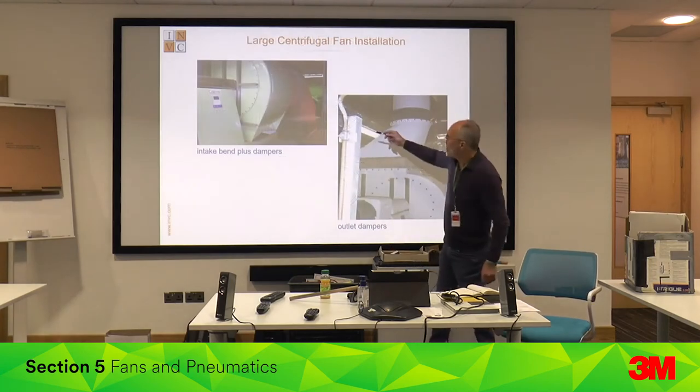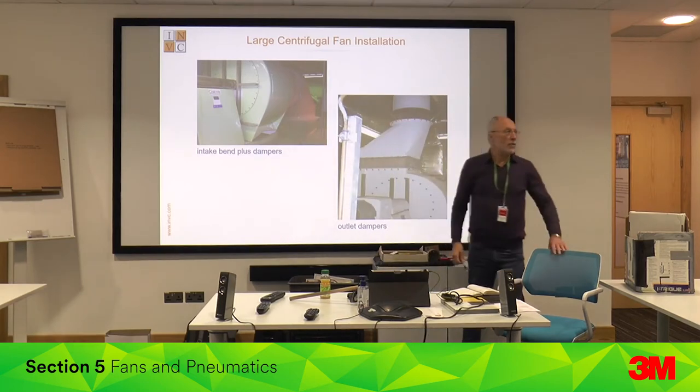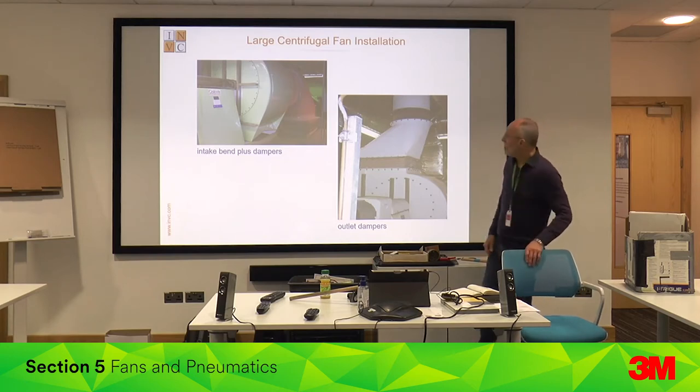So here's a couple of cases. This is an enormous 2-point-something metre fan, with a right angle bend, some louvers, some dampers. So the flow going to the fan is horrible, which means the fan is less efficient, which means you have to run it faster, and it makes a lot more noise. A lot more energy, yes. That's the other thing, it's carbon.